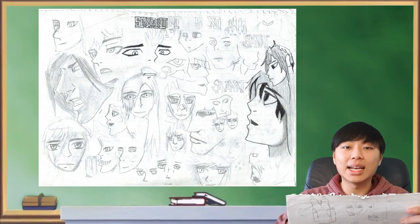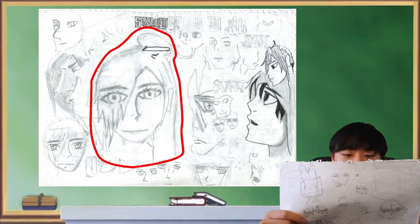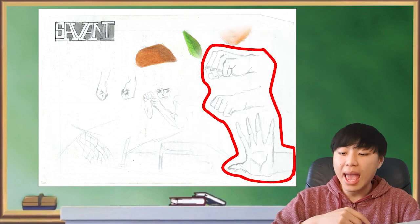I was also designing the logo for the manga. It's called Savant. There's also the final version for the female counterpart. Let's get some color sketches. I was thinking about coloring it since most webtoons are colored. It's not impossible, but you're gonna need like a month. When I was doing this project, I only had 1 week because I left it 1 week before it was actually due.